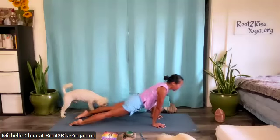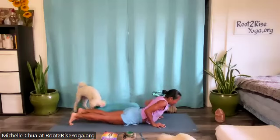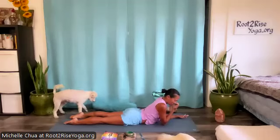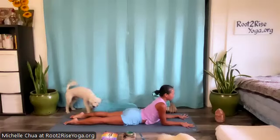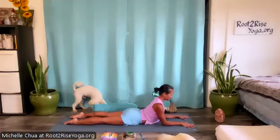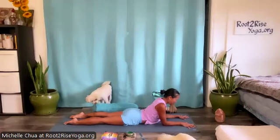Let's meet lying in Sphinx pose, belly to the floor, forearms in front of you, elbows under shoulders, chest gently lifted. A few deep breaths here. Softening the shoulders back and down.